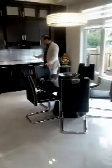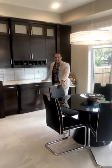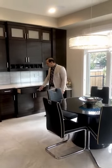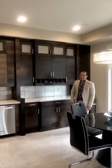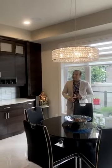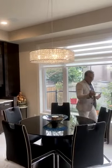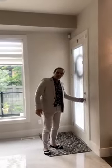The breakfast nook offers you a bar where you can serve your wine or any drinks, as you can see. That also has built-in drawers. For your own reference, all the drawers are soft-close. The kitchen offers you your stove, fridge, built-in microwave, oven, and your gas stove range. That's what it is. So I'm going to give you a quick tour of your backyard so you can see that.